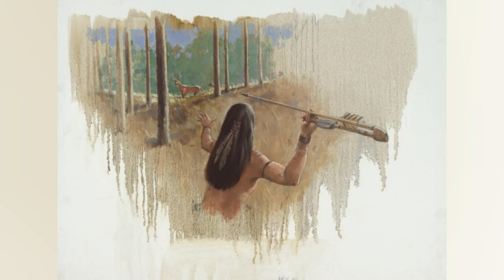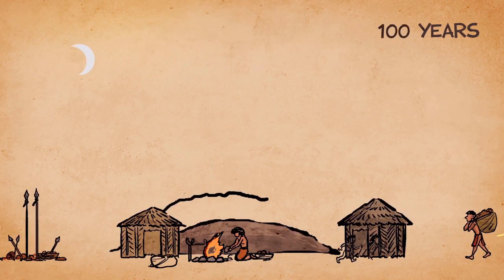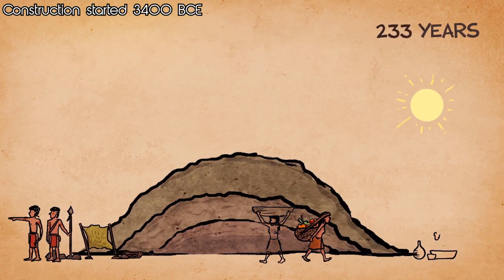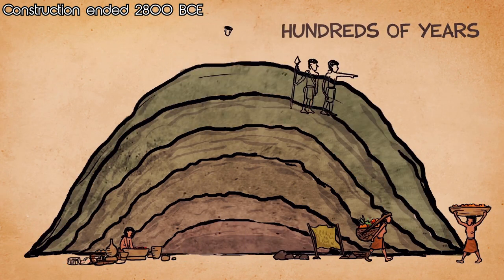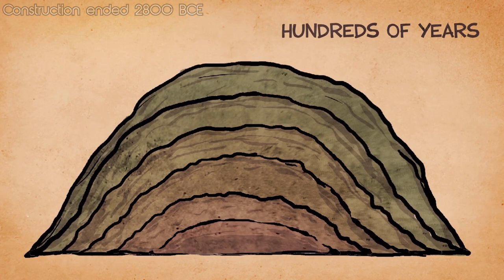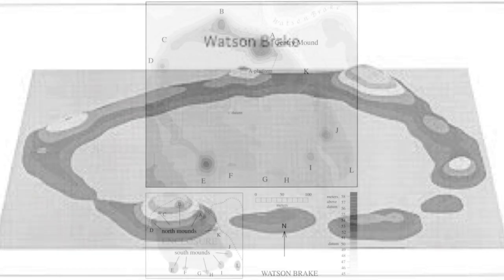Radiocarbon dates have indicated occupation of Watson Break around 4000 BCE, before the construction of the mounds took place, although this occupation was sporadic. The construction of the mounds started somewhere around 3400 BCE and lasted for approximately 600 years until somewhere around 2800 BCE. Many mounds at the site show multiple stages of construction and extended periods of occupation on each stage.